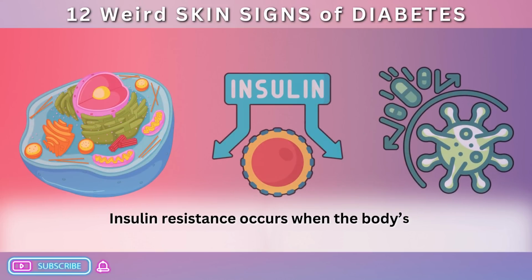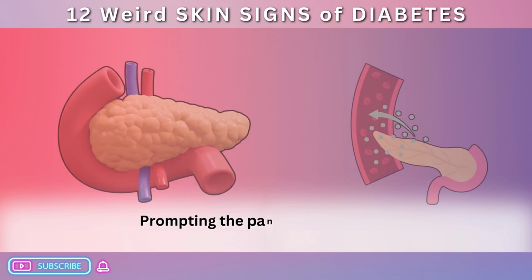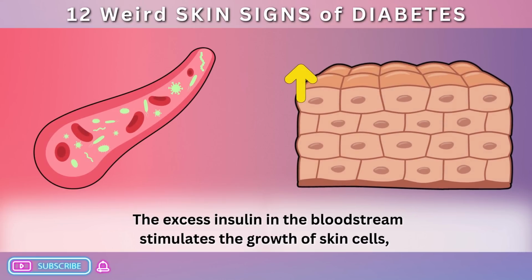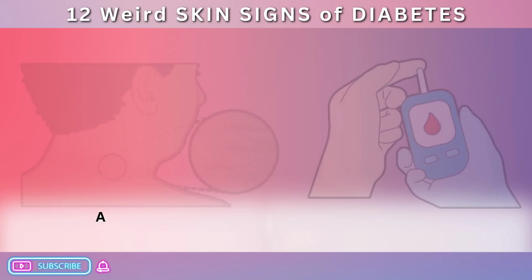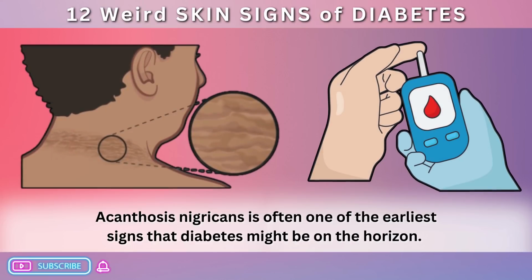Insulin resistance occurs when the body's cells become less responsive to insulin, prompting the pancreas to produce even more insulin to compensate. The excess insulin in the bloodstream stimulates the growth of skin cells, which leads to the formation of these discolored, thickened patches. Acanthosis nigricans is often one of the earliest signs that diabetes might be on the horizon.